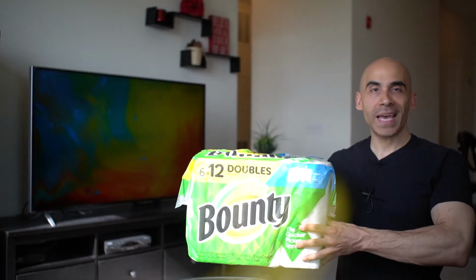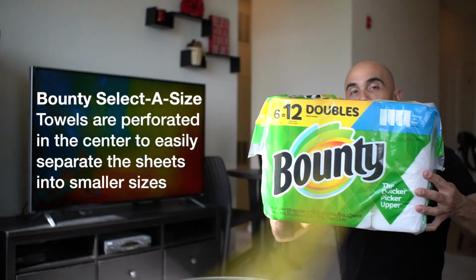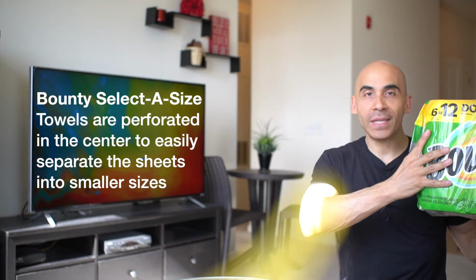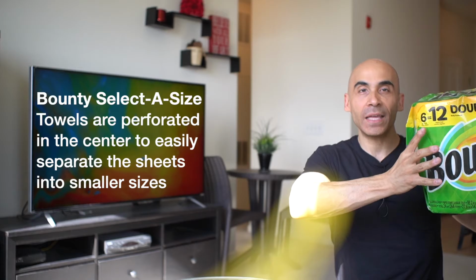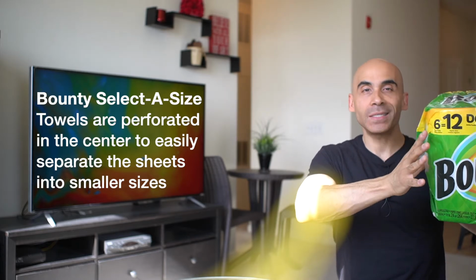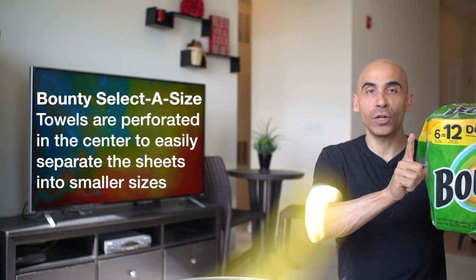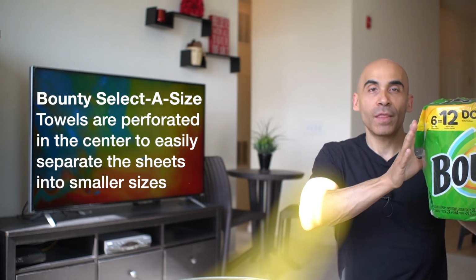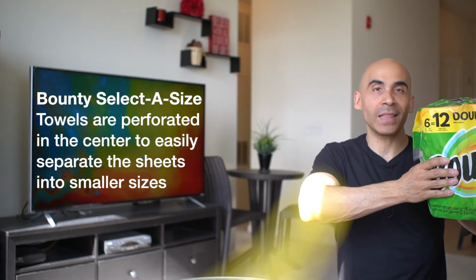You can also get these paper towels in different sheet sizes. This particular packaging is called Select-A-Size. When you see that on the packaging, what that means is that you can take the sheet, tear it in half, and actually, in many cases, you may only need half of a Bounty because they're that good. And you could just save the other half for later use, thereby making this product even more of a value because it's going to last a lot longer.